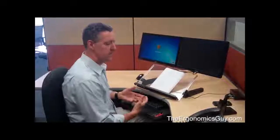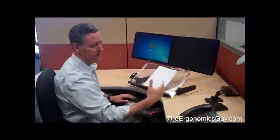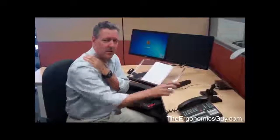So one of the big things we see is people reaching for the phone. Typically the phone is on the right side of the desk. It's way out over here. So you're putting a lot of stress on these muscles here to even get to the phone. And you can feel this. If you take one hand, kind of put it on your shoulder and reach out, you can feel how hard those muscles have to work. And if you're answering the phone all day long, that can put a lot of stress here.